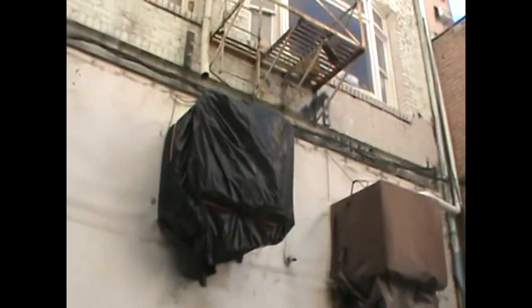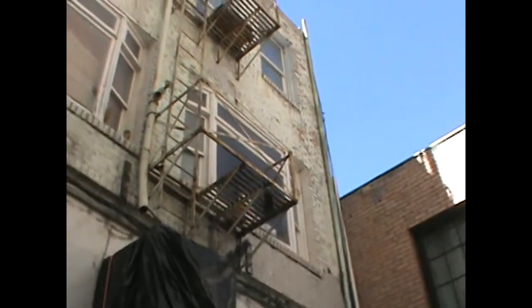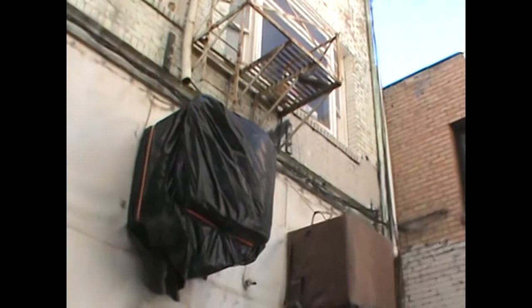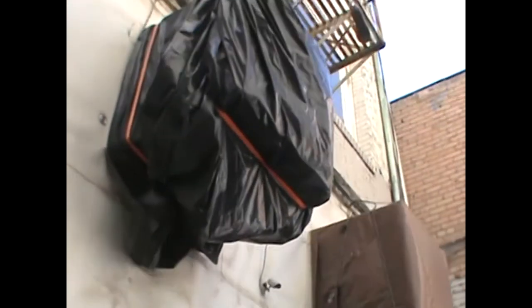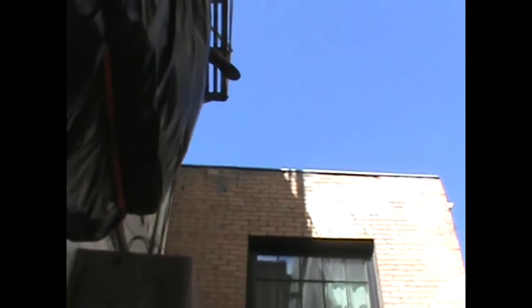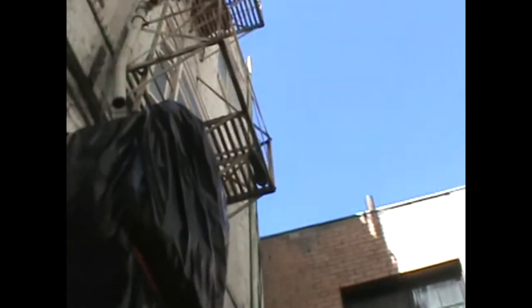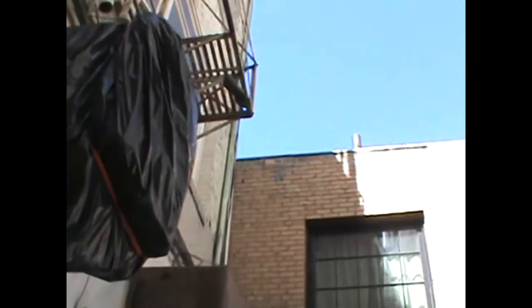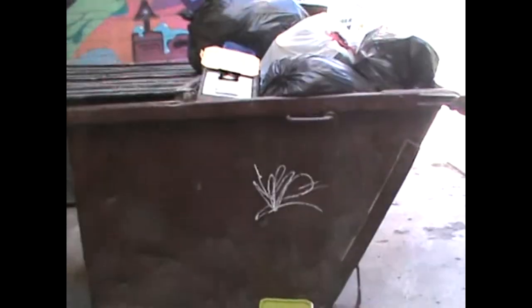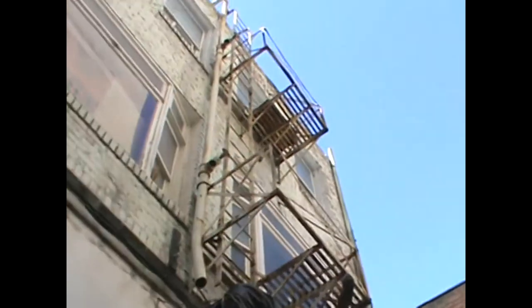So now, looking up, the standpipe's been cut. Firemen can't get out. They put this in without anybody. This is ACs, obviously, for the summertime. And it was in their way, so what did they do? They stopped it. They shut down the means of egress. Why this fishy landing? That's your tough luck.